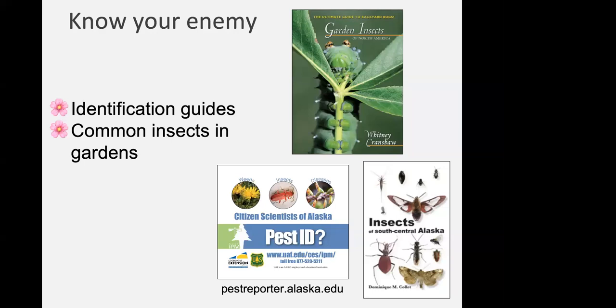There are certainly insects in there that are going to occur in other parts of the state too. So if you're somewhere else, there's certainly valuable information in that book as well. One guide that I like a lot is Garden Insects of North America. This is more textbook size and shape, whereas Insects of South Central Alaska is more of a field guide size and shape of a book.